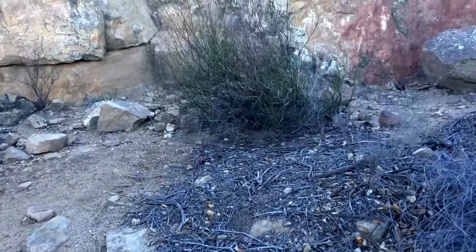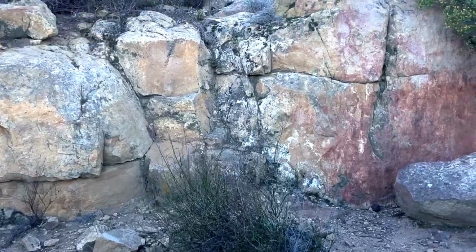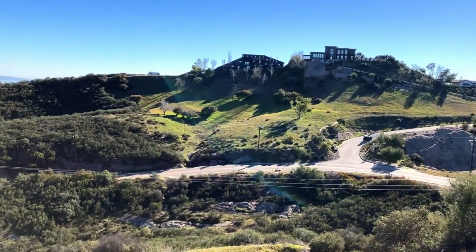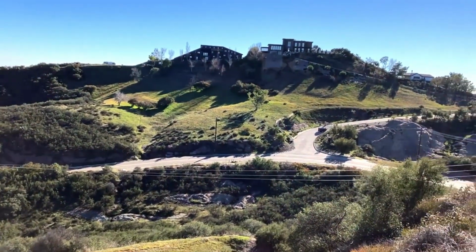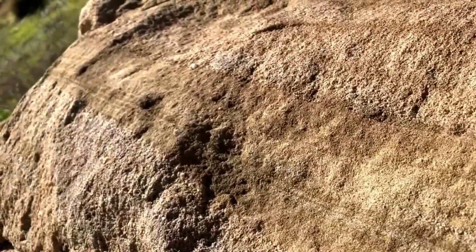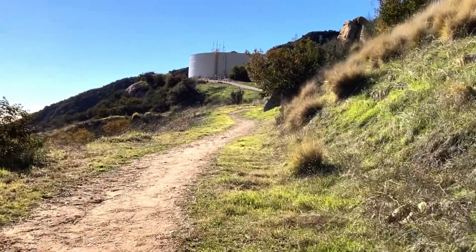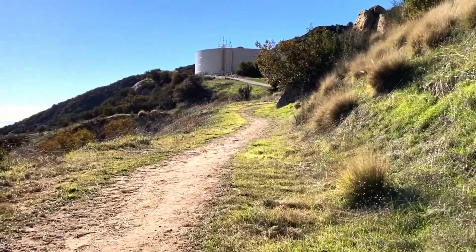Again, you'll see some interesting rocks along the way. And some more posh housing, whether it be residential or otherwise. Note the interesting strata lines in the rock to the right of the trail here. And the Backbone Trail is not only about passing big rocks, but passing big water towers.